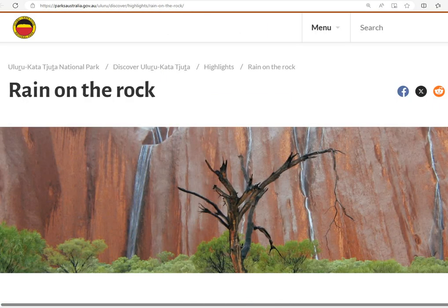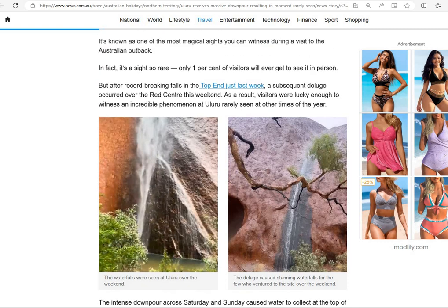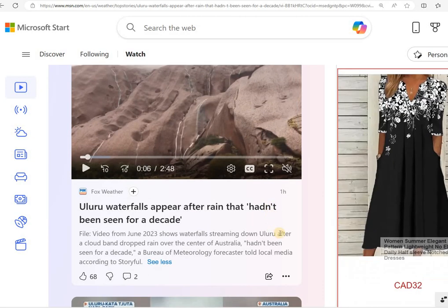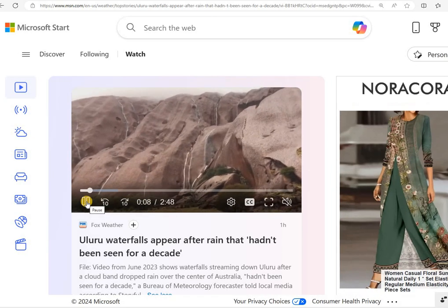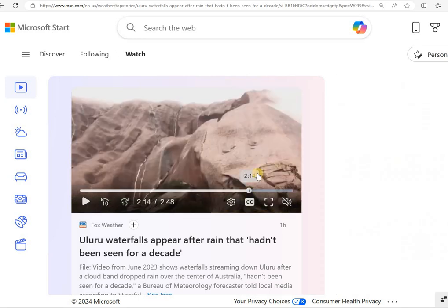And why did this make big news? Well, right here, this same Parks Australia has rain on the rock, because less than 1% of people get to see when there is rain in the park and this big rock becomes a waterfall. Depending upon the amount of rain, now this right here is a storm in June 2023, and it hadn't rained in more than a decade. So this was some rain out here in June 2023. We can just skip to some pictures, little trickles of waterfall down the side, which was a treat for a place that hadn't seen waterfalls in a long time.